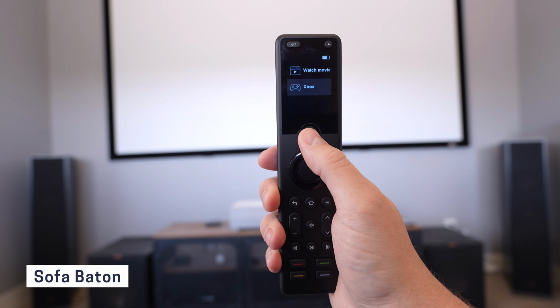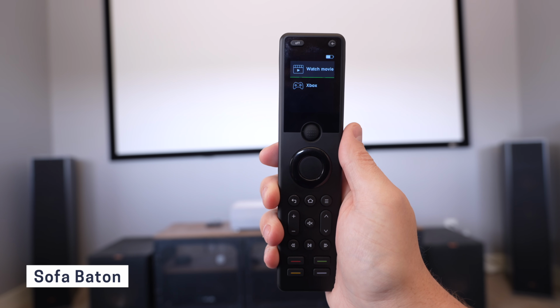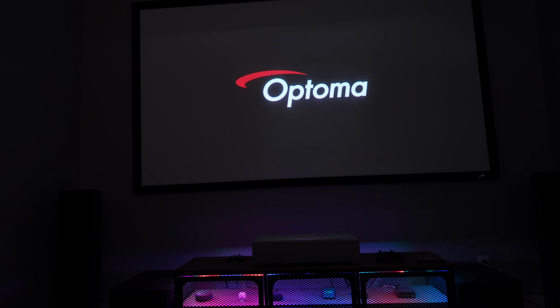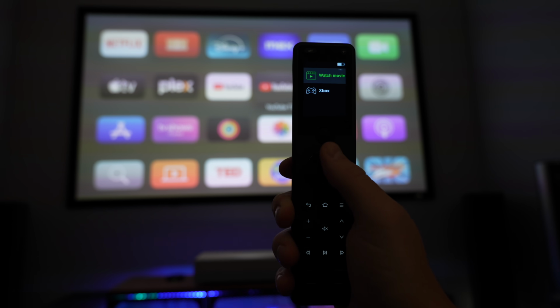Starting off first with the smart universal remote from Baton. It controls everything in my home theater room, the amplifier, Xbox, Apple TV, and projector. Not only that, but it's super easy to use. Even Allie can use it. Oh, that came out wrong. Plus, get this, I can trigger those on-off buttons in Home Assistant. Now, this remote isn't perfect, but it does basically everything I need it to.